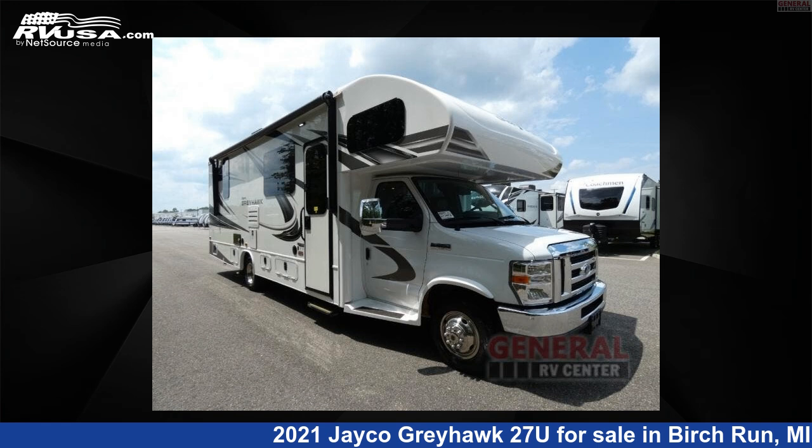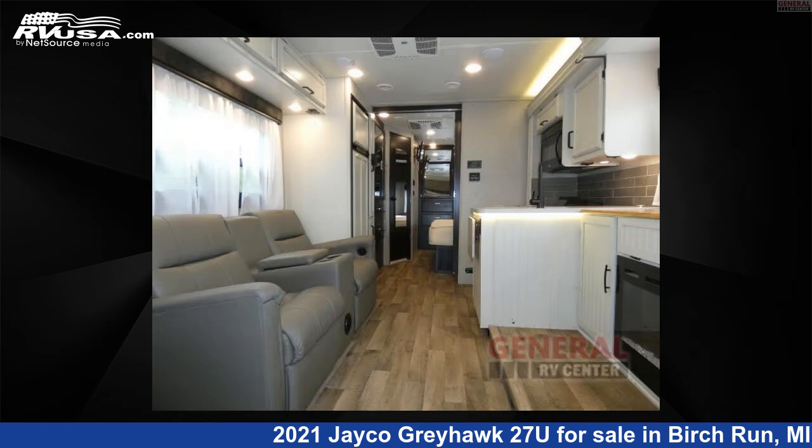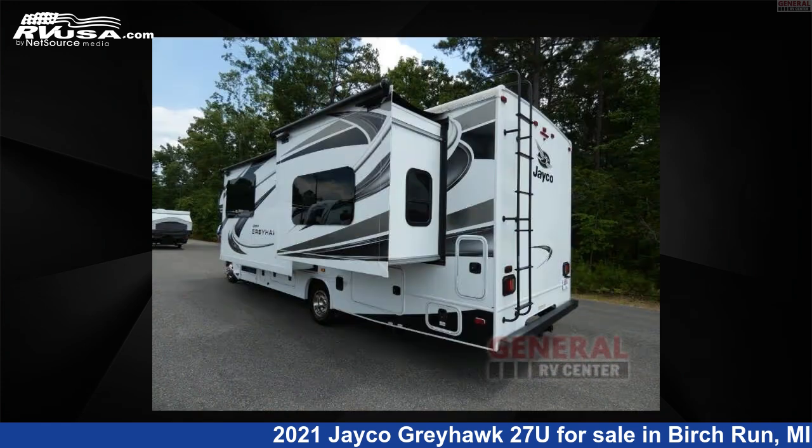This 2021 Jayco Greyhawk 27U is a Class C RV. It is located in Birch Run, Michigan, 48415 and is offered for sale by General RV Center.